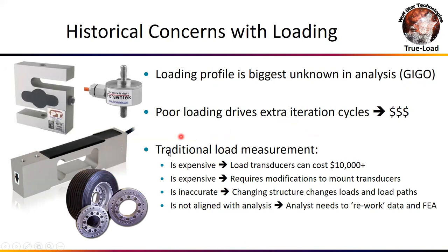What people try to do to eliminate that guesswork is they try to use tools like these load transducers, like you see on the left of the screen here. And these load transducers are great. But the problem with them is they're expensive. And then every time you use one, you've got to cut away material in your product. You've got to insert the load transducer. So now you've just changed the mass. You've just changed the stiffness, you're measuring something, it may or may not be the actual loads. And then worse, you bring it to the analyst, and the analyst is working on the as-designed part. And now the analyst has got to go in and rework his FEA model to look like the test part in order to use the loads that you just measured. So it's not great, but this is traditionally what people have got to do, okay?